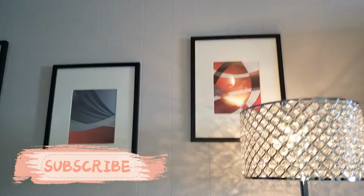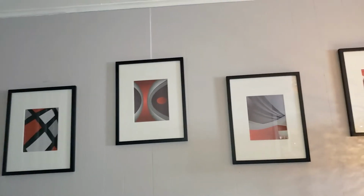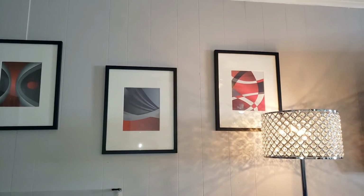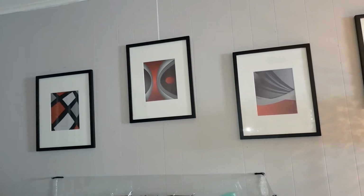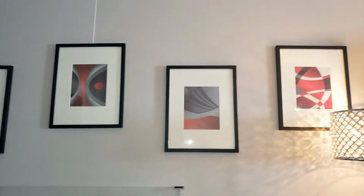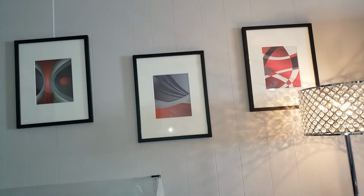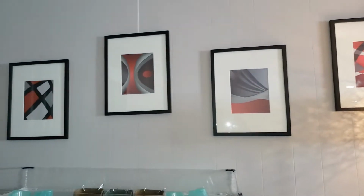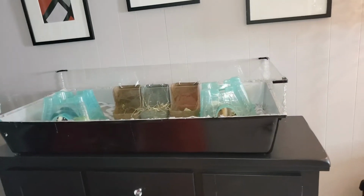But anywho, the pictures on the wall, actually the frames, I was going to put up pictures of me and the family, and that didn't happen because we never did take pictures ever. So I just bought these little prints from Amazon. They were like a pack of four for like $10, and I got those instead. And of course, the Giddy Boys, they're still there.